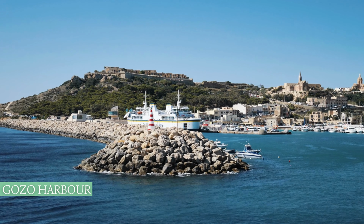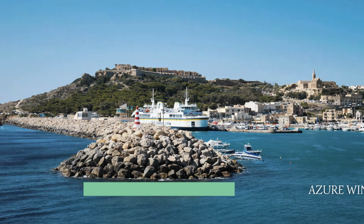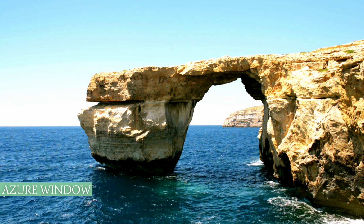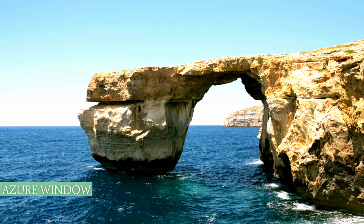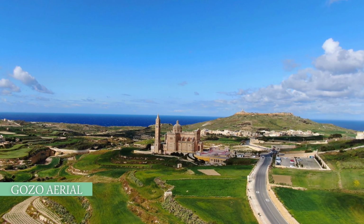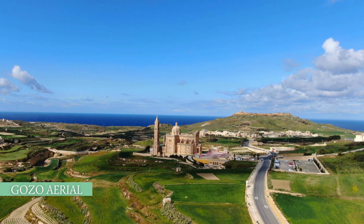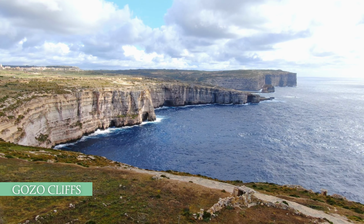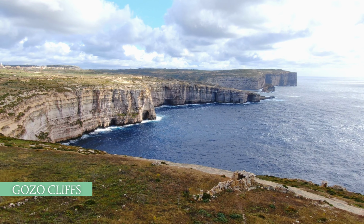One of the island's most famous landmarks is the Azure Window, a natural limestone arch that unfortunately collapsed in 2017. However, there are still plenty of other beautiful natural sights to see on the island, including the stunning Ramla Bay Beach and the historic Gantija temples, which are some of the oldest freestanding structures in the world.